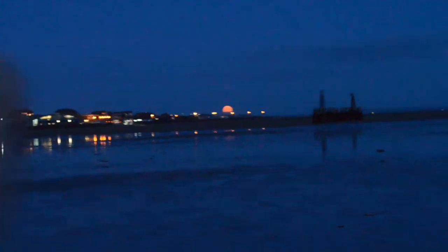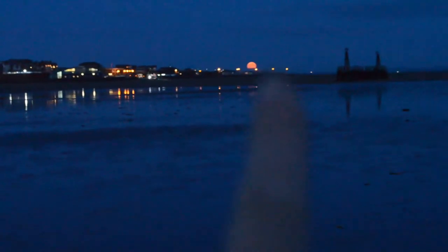Yes, yes, yes. Brilliant moonrise. Oh, you can't see it. I don't know if you can see it on here, but look at this. Oh, come on, get focus. Can you see that? Oh, look at that. Look at that.